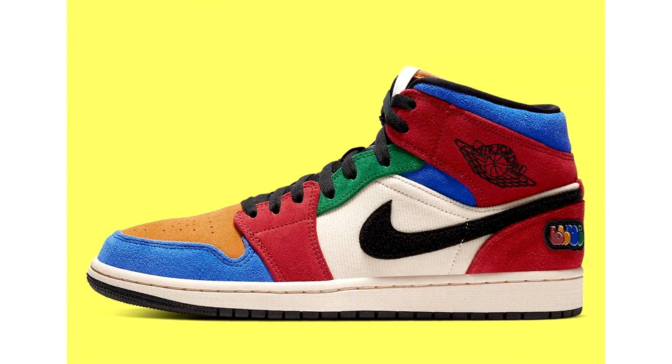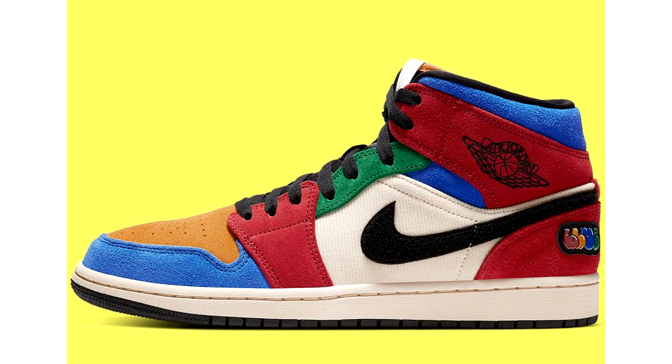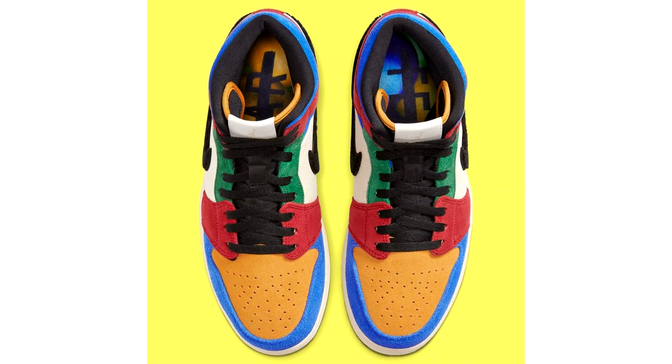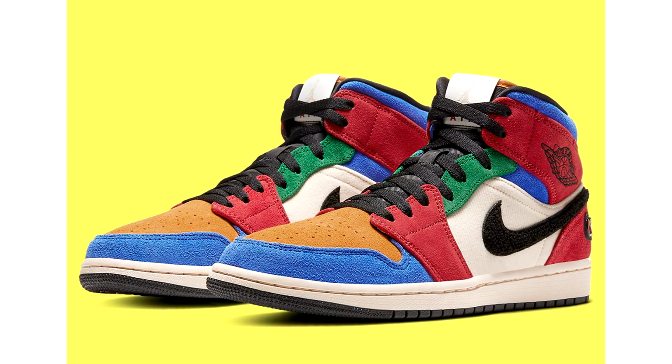It pops. If you're wearing this on feet, it's going to be the highlight of your outfit. Let's face it, if you're wearing this on your feet, you probably have a fun, bright personality. This is a shoe that really will get you a lot of compliments from people who are not sneakerheads, and that's one thing that's really cool about this shoe.